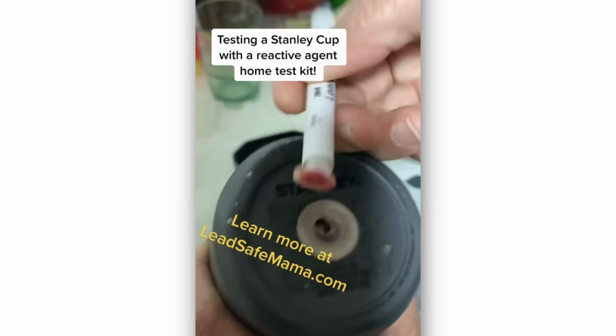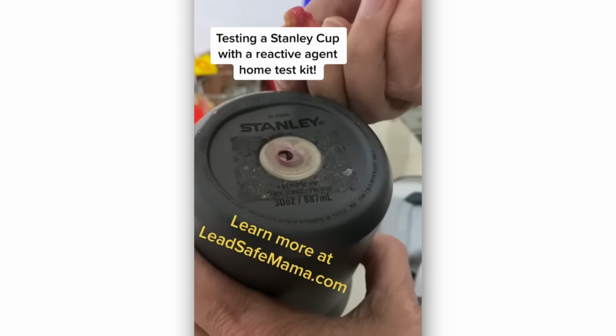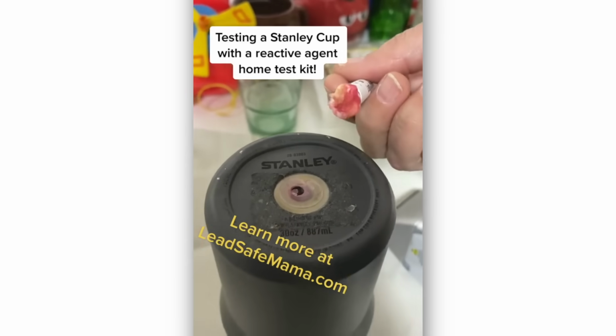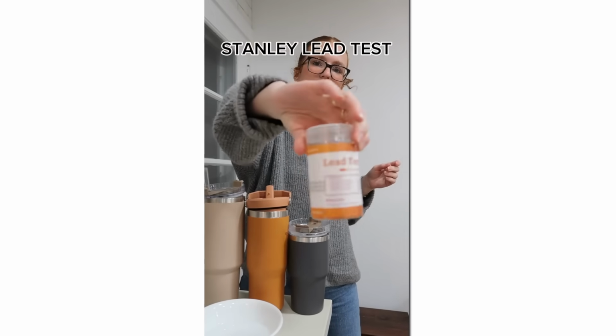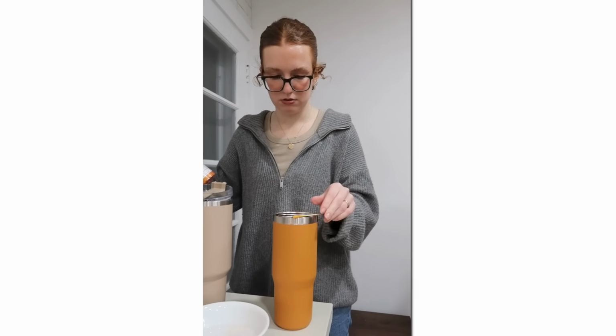What we need to do is advocate that all of the lead be removed from kitchenware, especially items that might be used by a child. There's no excuse for there to be lead. I want to see if these Stanleys have lead in them for myself. So I bought a lead kit. Okay, so you just wait for it to show up. I guess it's like pretty quick.